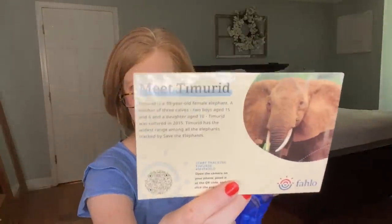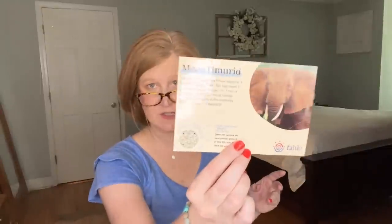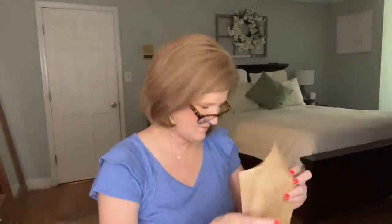Oh, is this it? Yeah, Save the Elephant. So it says, meet Timurid. She's pretty, isn't she? Timurid is a 30-year-old female elephant, a mother of three calves, two boys aged 15 and 6, and a daughter aged 10. She was collared in 2015 and has the widest range among all the elephants tracked by Save the Elephants. So you can track her right here. All right, perfect. I love this.